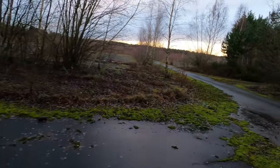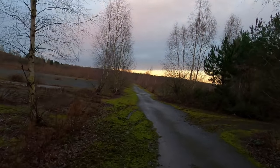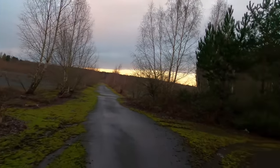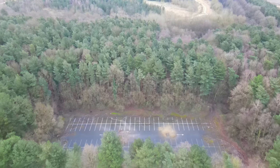And then we come to this open expanse of where all those large buildings for the mining gear, the pit heads. Such a large open area. I'm led to believe there's absolutely nothing left, apart from potentially the remains of an old weighbridge down there where the railway line came in.